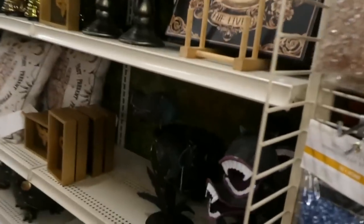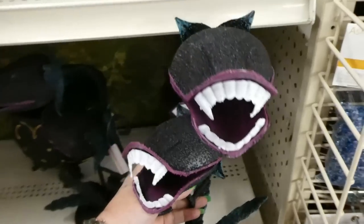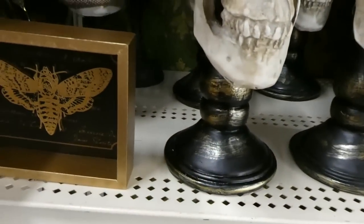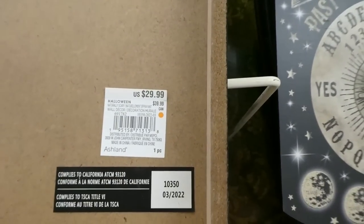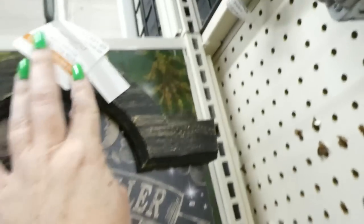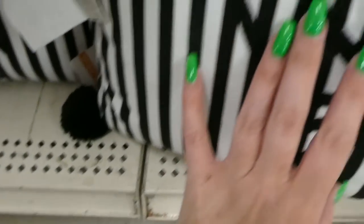Oh man, there's just so much. Okay, these plants, holy crap, okay. $21.99, these are made of metal. I like these. Oh, this snake skull. $19.99. Life, death, love. Stop it. $29.99. That's cool too. $21.99. I like this little spider pillow. Look at him. $29.99 for that.